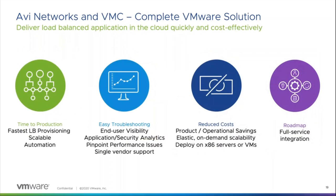When it comes to VMC, what's the benefit of Avi over native ELB or even the traditional load balancers? The benefits we have are provisioning time, our time to production for your applications. You have fast provisioning with a scalable automated solution, and easier troubleshooting, so you have end-user visibility and application analytics that help you pinpoint where the issues are. Again, it's single vendor support, a 100% VMware supported solution. It's also a cheaper cost, so as a software solution, there's savings on the product itself as well as OpEx costs.